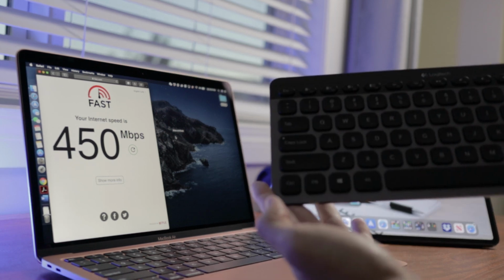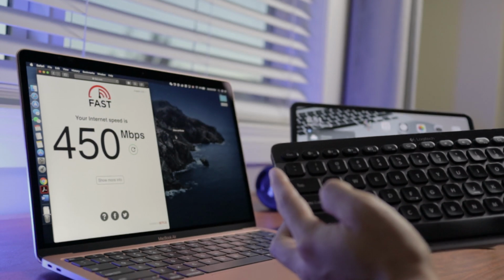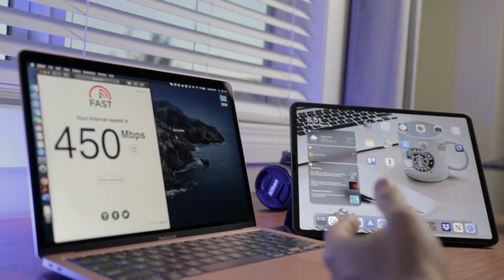On a keyboard like this, which was meant for Windows, you have to hit the Windows key for most of the things. So Windows Tab and then Windows C and Windows V for copy paste. So it doesn't feel that natural, at least to me.